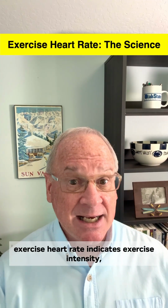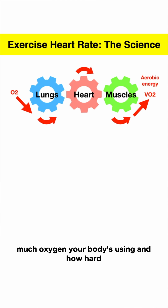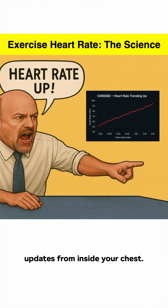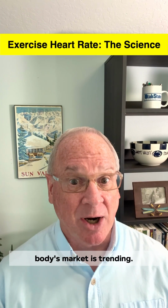So yes, exercise heart rate indicates exercise intensity, but only because it's tied directly to how much oxygen your body's using and how hard your lungs and muscles are working. So think of your heart rate as Jim Cramer shouting updates from inside your chest. It's loud and reactive and tells you how your body's market is trending.